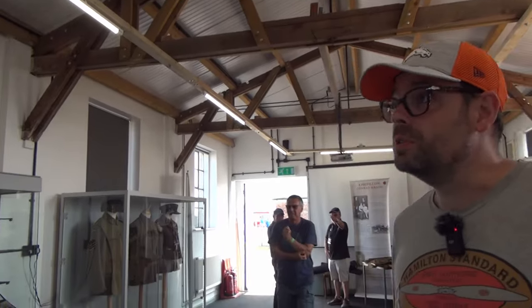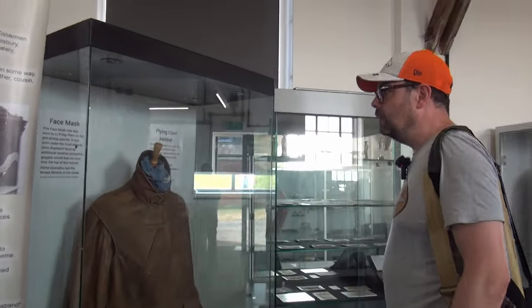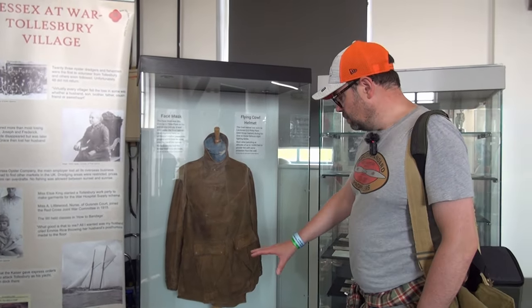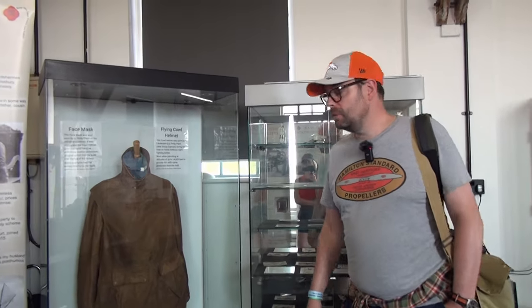Now, the final part of the museum is Essex at War, which is quite fun. But what we do have is some excellent examples of the flying gear that was coming through. You've got essentially sheepskin, single ply jackets, masks. Remember that you're breathing in castor oil from total loss engines as well. So it's cold, you're flying up above 10,000 feet, there's no oxygen, and you're wearing something that most people would wear out and about today.